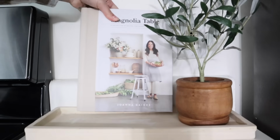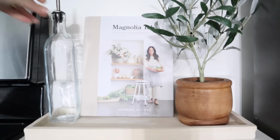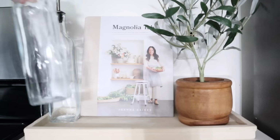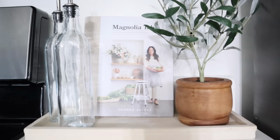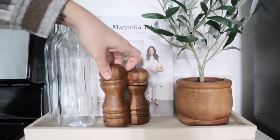I'm just going to add in some oil and vinegar canisters, salt and pepper shakers, and make those items that I am using most often while I'm standing at the stovetop cooking just a little more accessible and give this stretch of counter space an actual purpose.